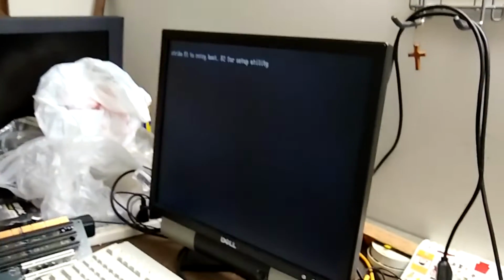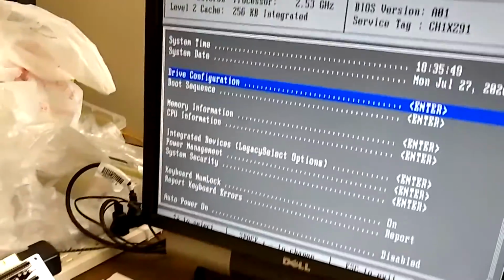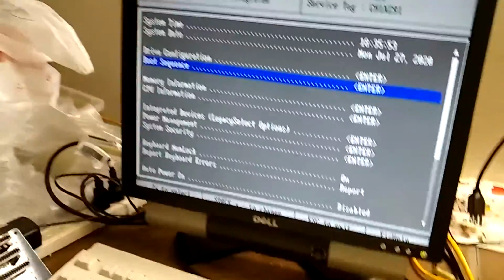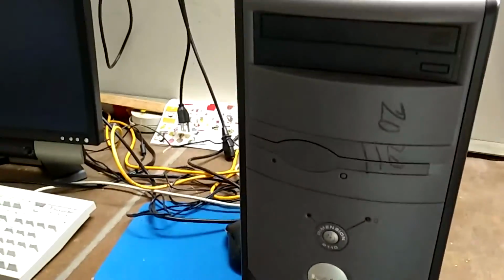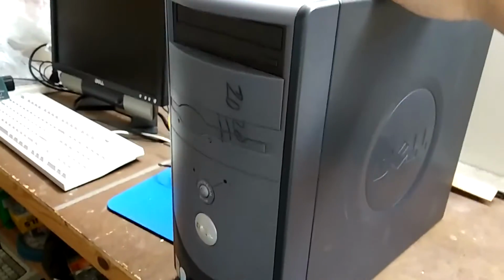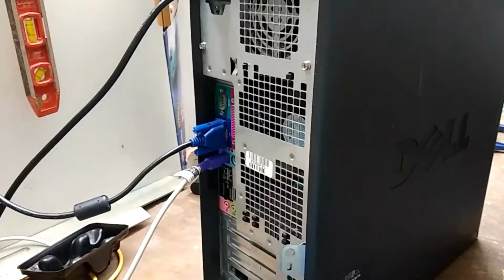Uh-oh. Strike F1 to retry reboot. So let's go into the setup utility and see if it's seeing some sort of a hard drive. Well, I'll diagnose this further at a later time, but at least it does a power on self-test, and I think we can make something out of this. Don't know what, but I think we should be good to go with this system. So let's move on to that Optiplex.